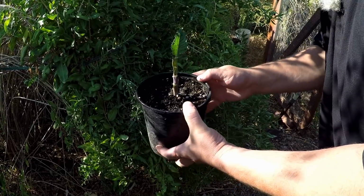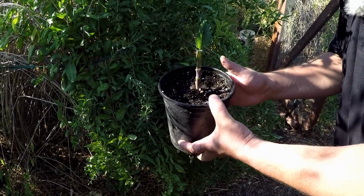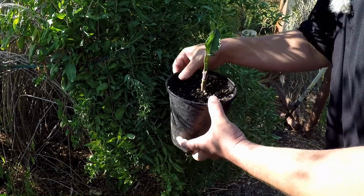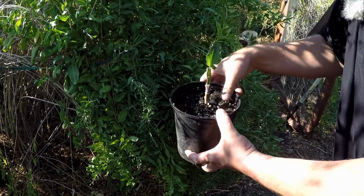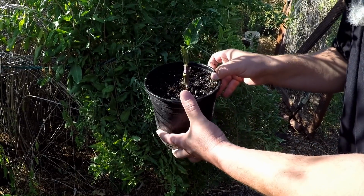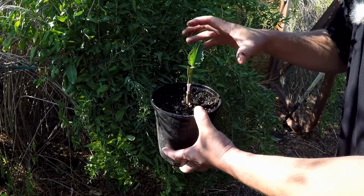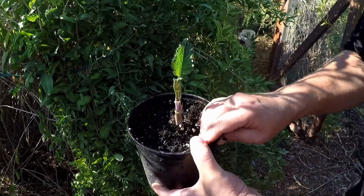You could also use a bit of rooting hormone, or you can make your own rooting hormone using willow water or even aloe vera gel, honey, lots of different options, store-bought stuff as well. And this is all you need to do. Now I'm going to put this in a mostly shaded area, a little bit of dappled sun, again, until I start to see some nice fresh new growth start to come on.